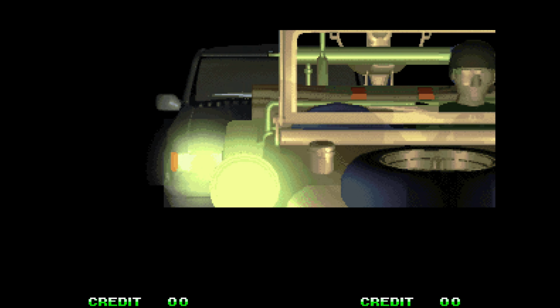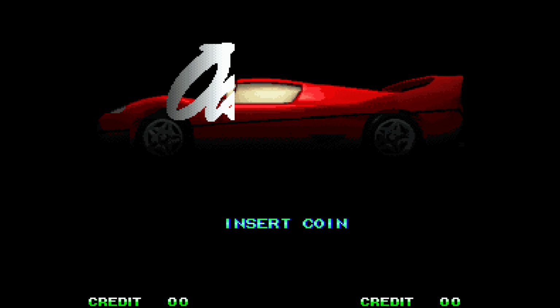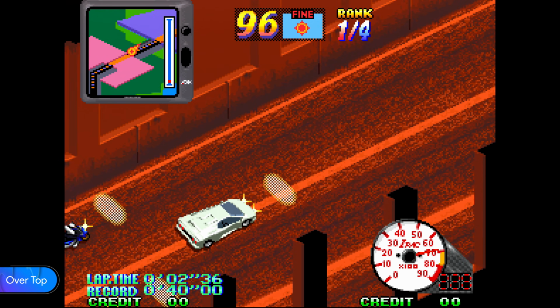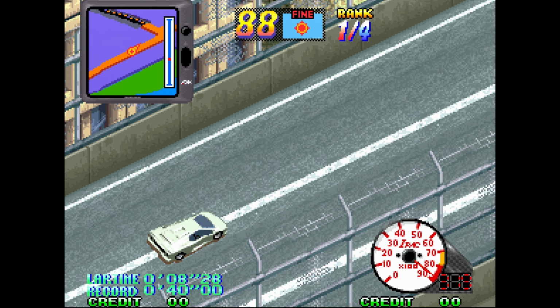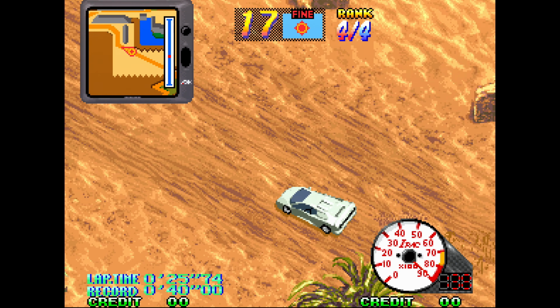And now a game that I expected to be so good because it looks awesome, but it's awful. This is OverTop. The gameplay is super weak. But at least it looks great and the soundtrack is amazing.